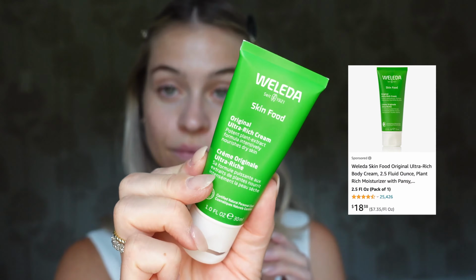Okay, so I'm using this Weleda Skin Food to prime and moisturize. This stuff is crazy, you guys. I got this at Credo when I went to the Ilia event in Boston, and it is the most moisturizing but tacky feeling thing. If you have mega dry skin, I think you're gonna love this.